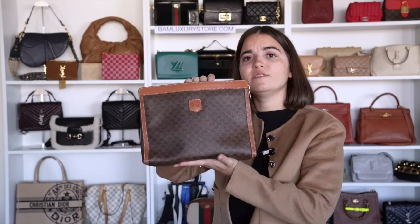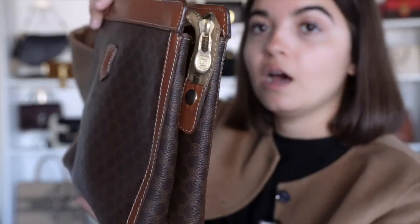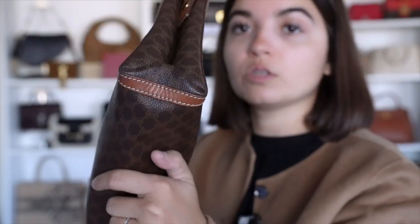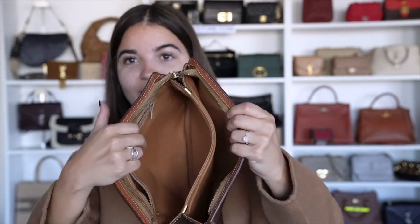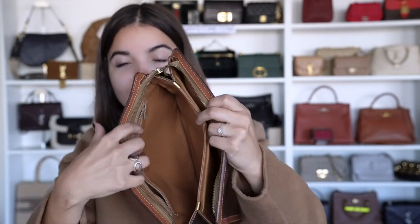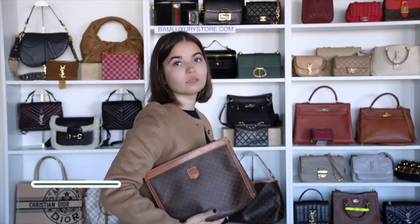Then something a little bit vintage. This is a Celine pouch in macadam canvas. Very good condition. Hardware a little bit used. Corners almost not rubbed, very, very little. And this one is bigger than what I used to have. Two pouches. This is great. Condition is amazing. You have a zipper pocket. You have a little odor inside, but it's very minor. It's 220 euro. Very good price.